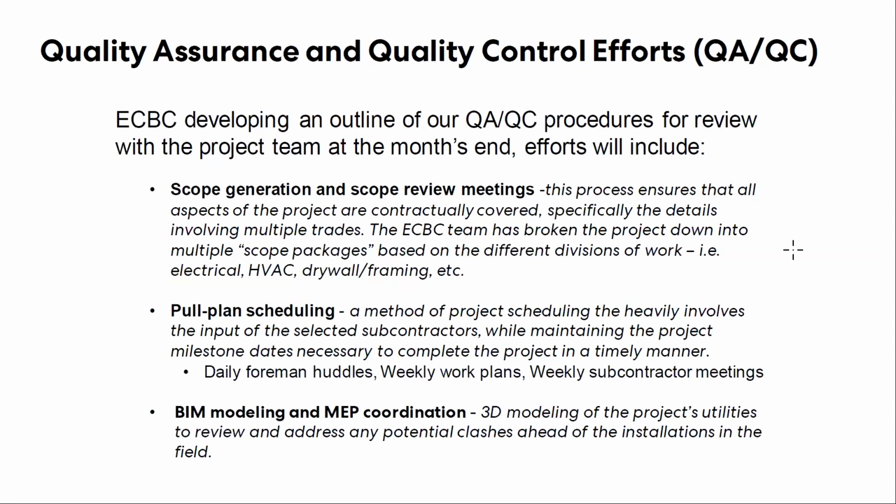But the first bullet, scope generation, scope review meetings. So even when we get the CD package, we sit down as a team and understand how we want to dissect it, how we want to scope it out, for lack of a better term, which is really understanding which detail is going to be assigned to which contractor. So we ensure that through those scope documents that we are assigning every detail in this building to a subcontractor, so that there are no scope gaps, there's no unforeseen conditions, no unforeseen costs. So that's a very extensive effort that takes 6 to 10 weeks. And that occurred basically from the Thanksgiving timeframe through the first of the year.